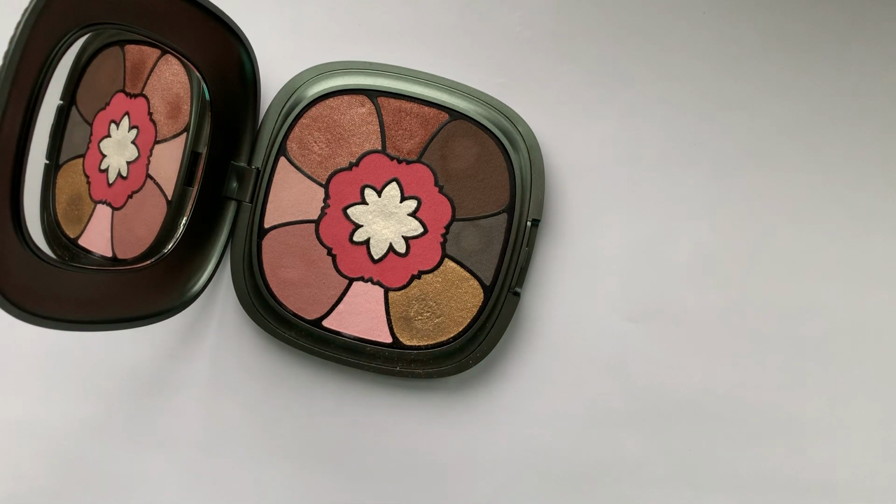Stay tuned. I'll be showing you some swatches as well, so you can get a better idea of what this palette looks like. I'll be using a brush to swatch, and probably no primer. No primer, just an eyeshadow brush. So catch you in the swatches.